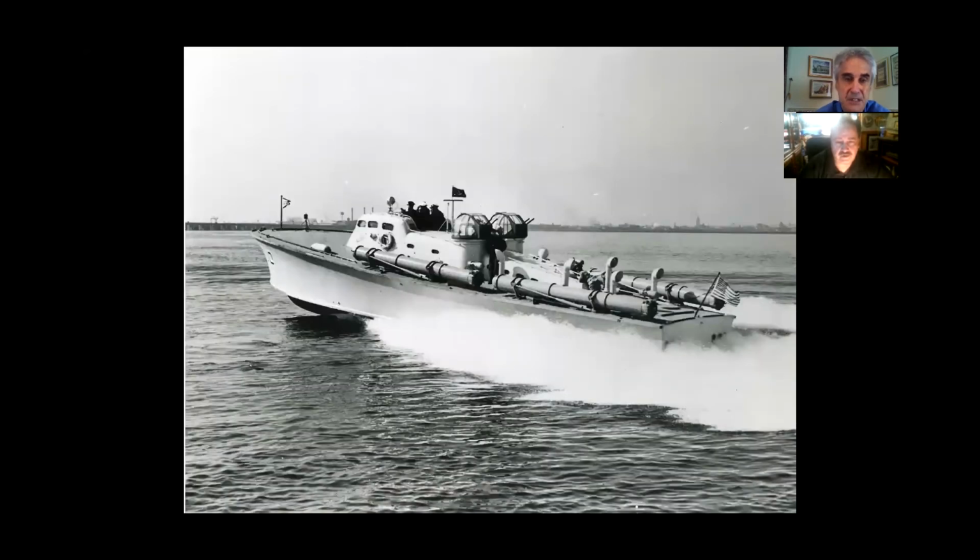And here we see her in all her glory, beautiful portside shot. This boat is probably traveling at about 35 knots right now or so, building up speed. And you can see the incredible wake that those Packard engines would make. Remember that these boats were built for speed and maneuverability, and they needed that speed and maneuverability to get away. Yeah, like you said, that's a beautiful photograph.